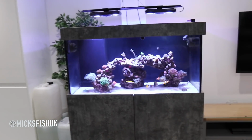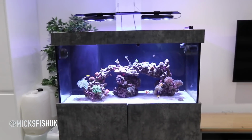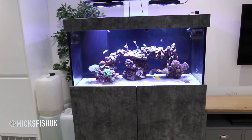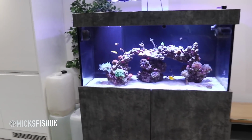I don't know what to put in it yet. I'm either going to put rainbow fish in it, or I might go Malawi cichlids. And then we've got another random sized tank. I can't remember the size of it, but it's quite a tall tank, which we're going to do something crazy with. But anyway, let's go in the fish room and I'll show you out there.